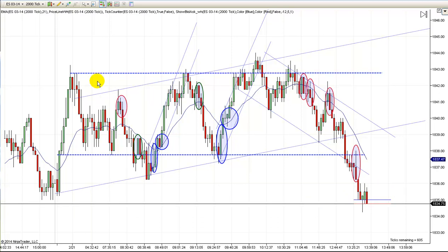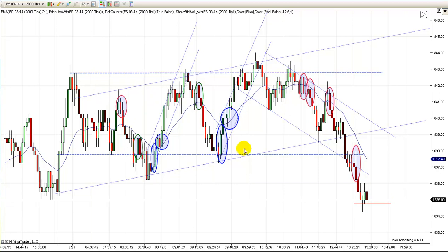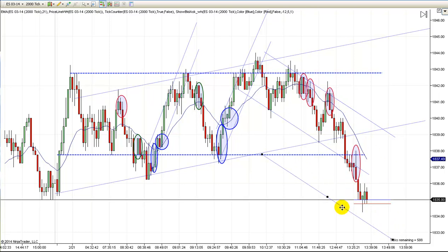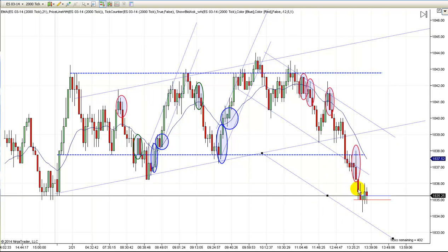It really is a trading range day. We've kind of broken into a downtrend now. My guess is we'll probably end up doing some kind of equal distance move here, somewhere down in this area. We'll see what happens, but when we broke through there, it's pretty obvious we're going lower.